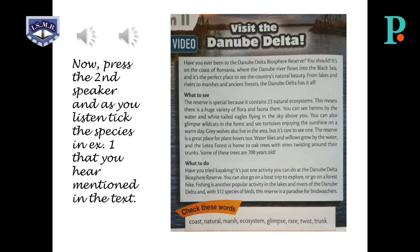You can see herons by the water and white-tailed eagles flying in the sky above you. You can also glimpse wildcats in the forest and see tortoises enjoying the sunshine on a warm day. Grey wolves also live in the area, but it's rare to see one. The reserve is a great place for plant lovers too. Water lilies and willows grow by the water, and the Latea forest is home to oak trees with vines twisting around their trunks. Some of these trees are 700 years old.